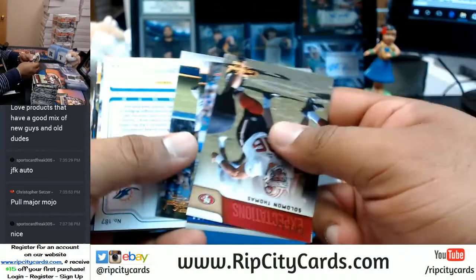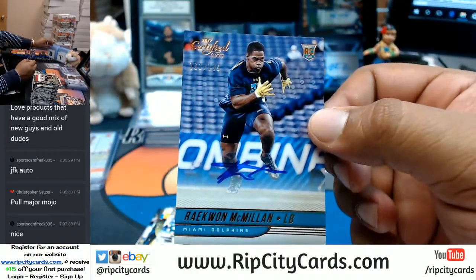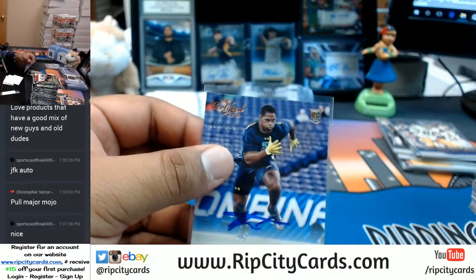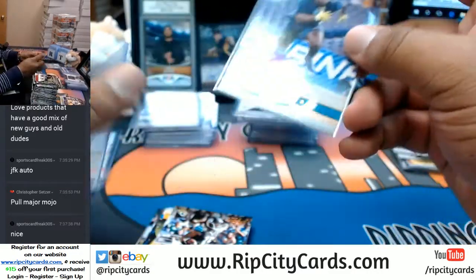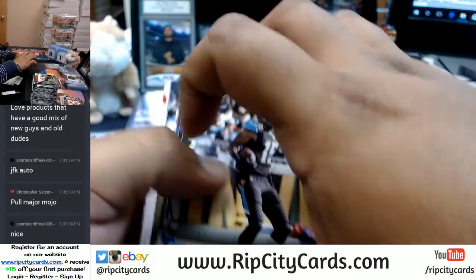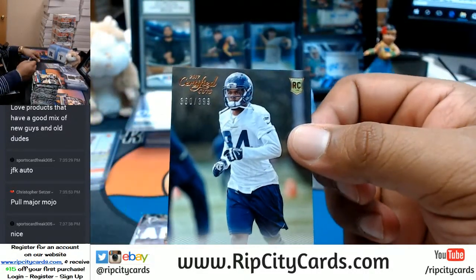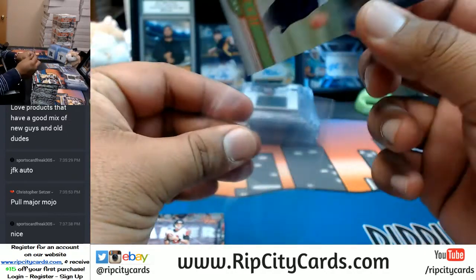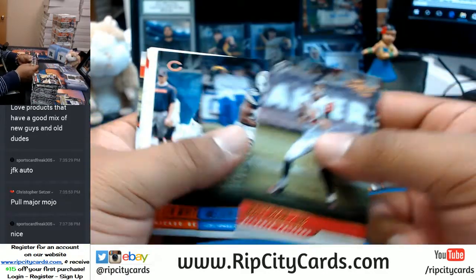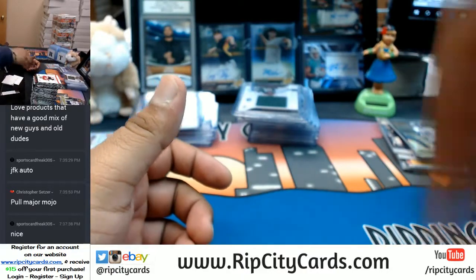What else we got? For the Dolphins, yet another Raekwon McMillan auto. /199. Dolphins, there you go. Finally winning at something. Getting two hits. What else we got? /399, Malik McDowell, the Seahawks. It's out there. And that is it for the break.